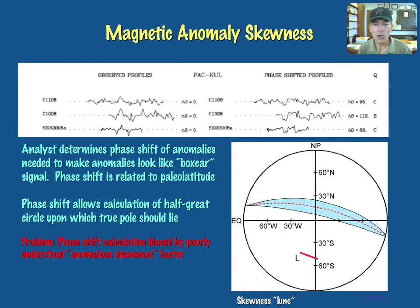Okay, we can also learn about the magnetic paleolatitude from looking at the shape of magnetic profiles over magnetic anomalies. So this at the top is a diagram showing some observed magnetic anomalies from the Pacific, and you see the magnetic wiggle. And if we phase shift the anomalies, it's the same as if we see them at different latitudes. And so what we do is we look for the phase shift that will make the anomalies look most like a sine wave or a square wave.